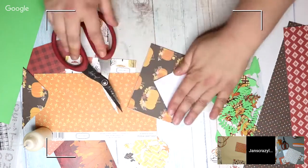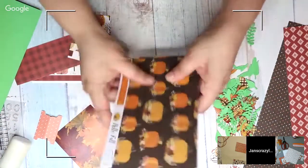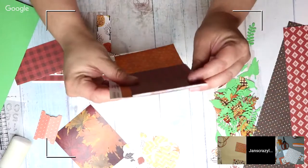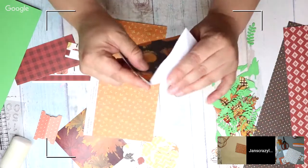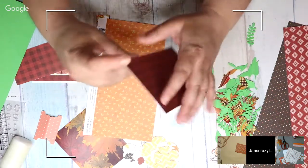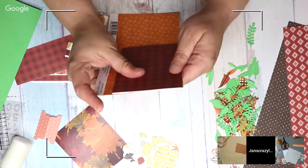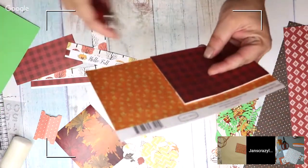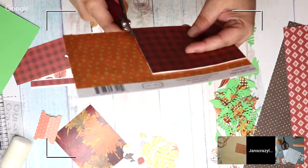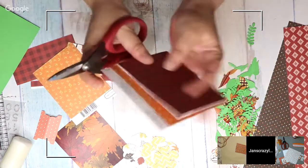All right. So what I'm going to do now is I'm going to take this same paper and cut it one more time. And I really don't like how that one's off too. All right, I'm going to cut it exactly one more time. My glue job was a mess. All right, one more time for the win.